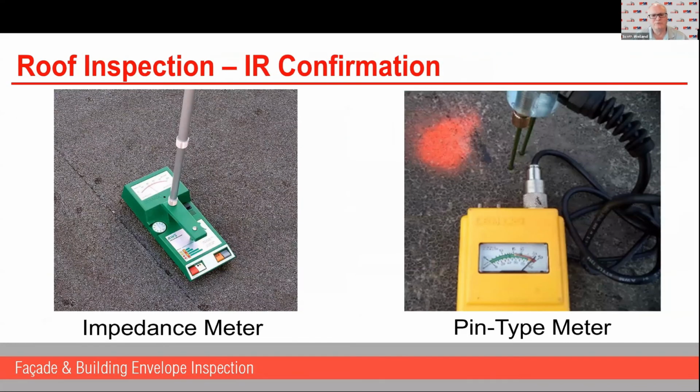What you see in a thermal image is a reading of surface temperature. So all you're getting are anomalies, areas where the surface temperature is different from adjacent areas. They typically are indicative of the presence of moisture, but because they're anomalies, they need to be confirmed through testing.